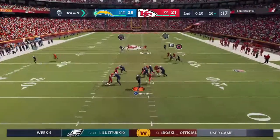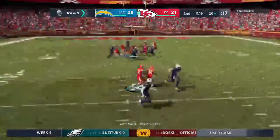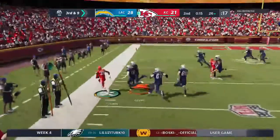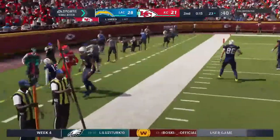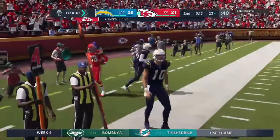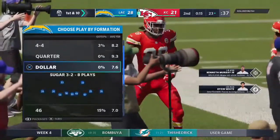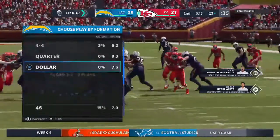From the gun, Herbert into heavy traffic, and it's intercepted. Picked off near the 32. Herbert, intercepted. The Chiefs take over 1st and 10 at the 23-yard line.